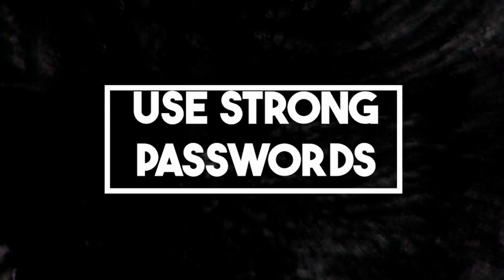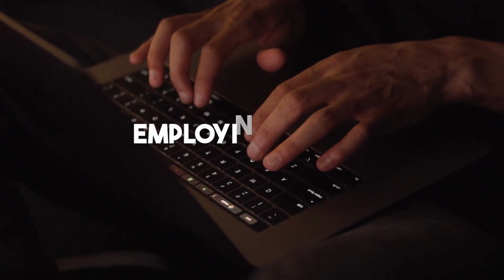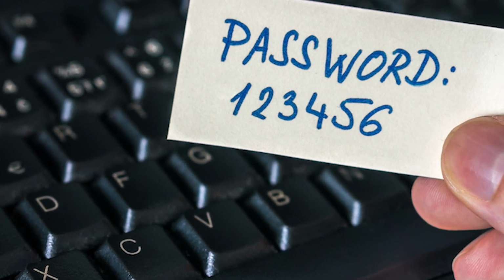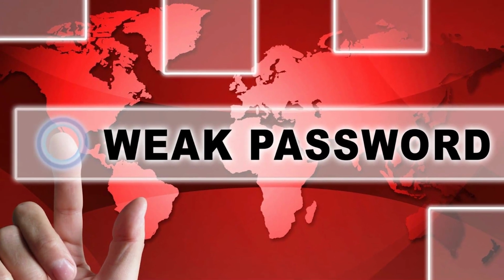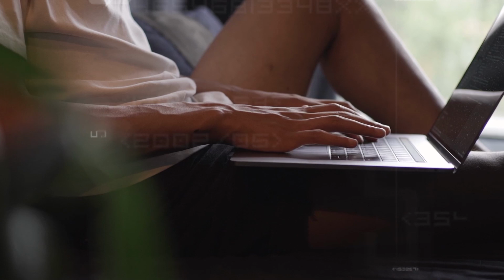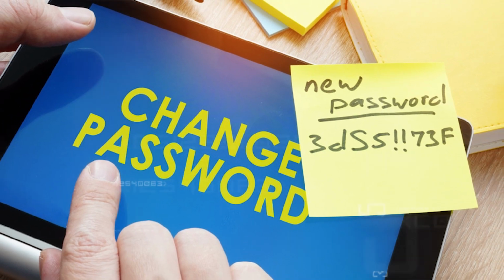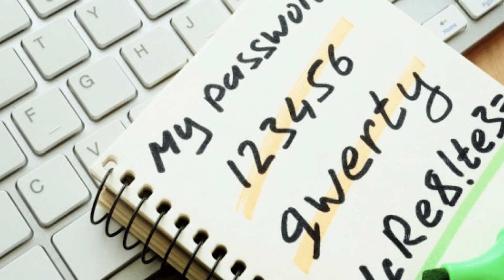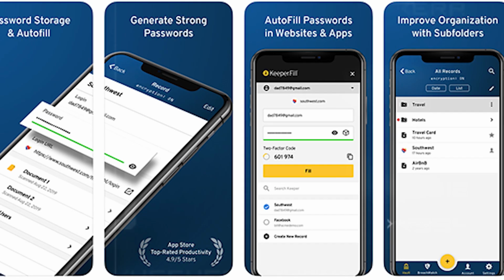Number 5. Use strong passwords. Shielding yourself from online identity theft involves various strategies, and employing robust passwords is a key one. Regrettably, many individuals still opt for weak passwords like 123456 or password. Avoid these choices and steer clear of using significant dates like your kids' birthdays. The ideal password strikes a balance. It should be memorable for you, yet formidable against malicious attempts, including those by programs trying every possible password. Consider using a shortened sentence or passphrase, as it's often more effective than a single word with added numbers and symbols. Alternatively, you have the option of using a password management app.